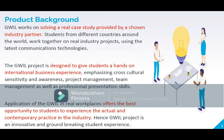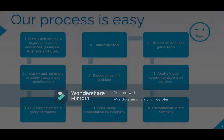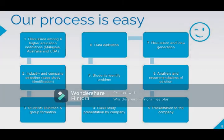Students from the three countries involved work together on a real industry project. The industry will be determined by the host country. Each country will take turns to be the host. All communication is done using the latest communication technologies. To realize GWIL, it involves a few processes.